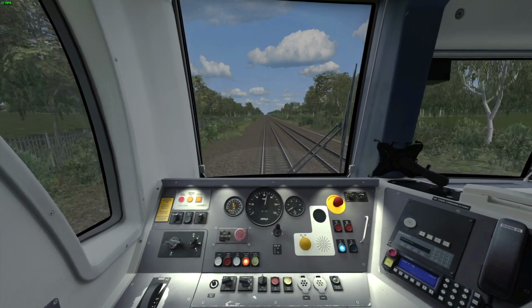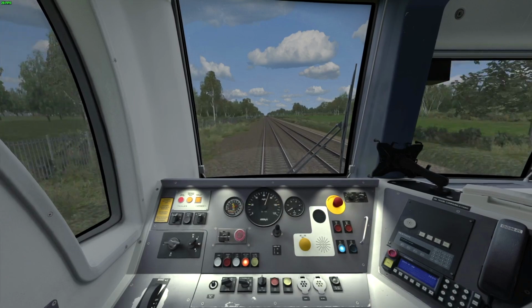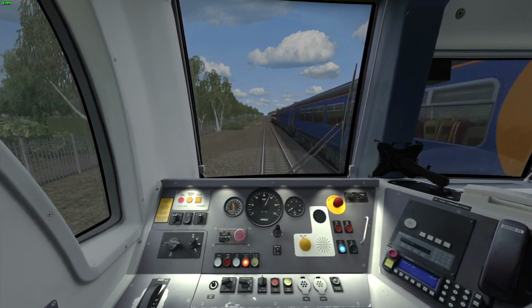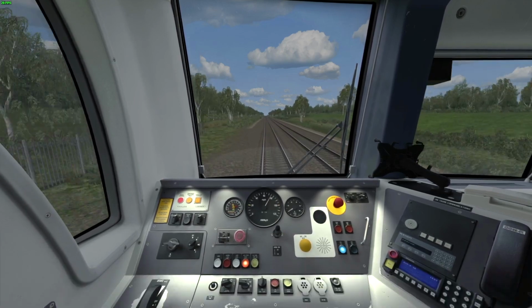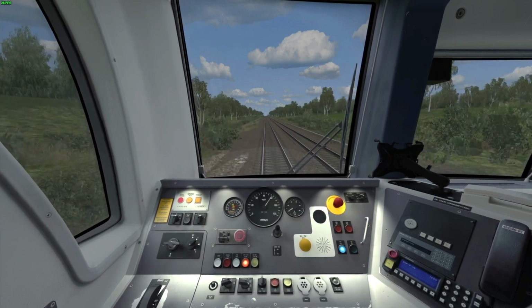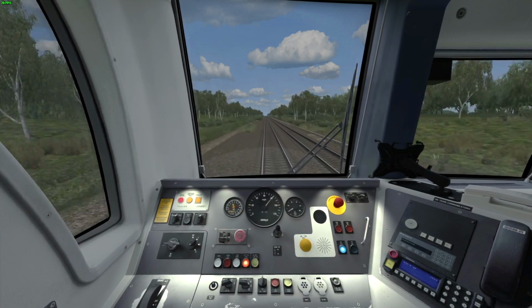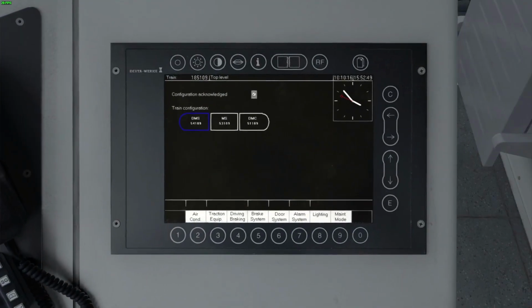Passing Birchwood, not Warrington, Birchwood. Speed limit is 85, next stop is Oxford Road in 12 miles. So, yeah, the 185 does come with a bunch of cab views. So, we have this one, which is the first one. Yeah, GSMR, Axion, TMS.